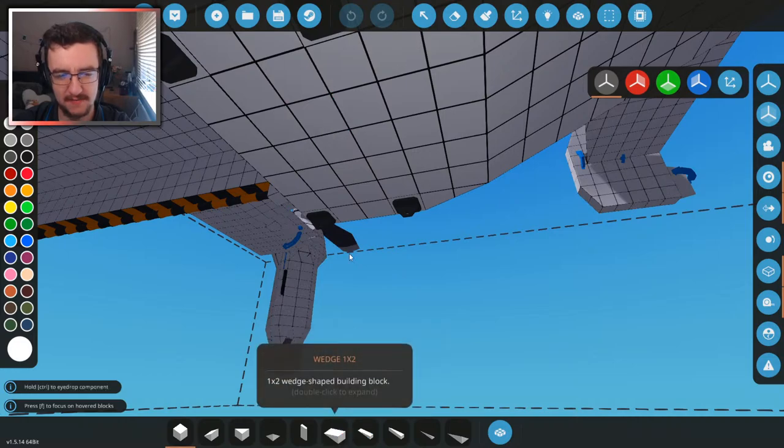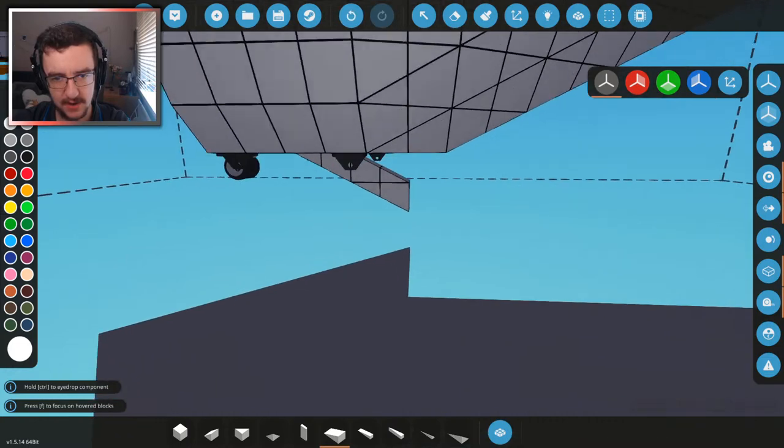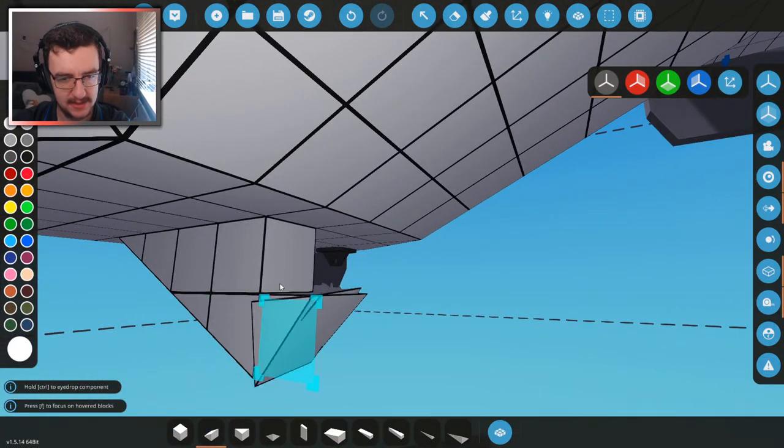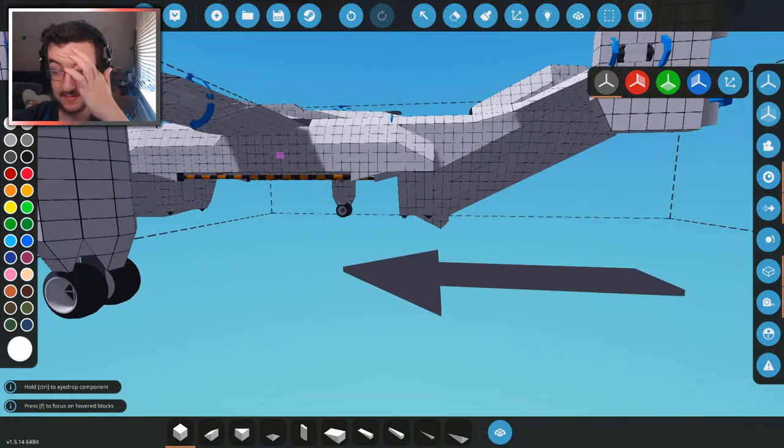Do we want it so we have like a little stopper? I guess you could be right with that. So, I don't know how low a stopper would have to go down to work properly, but let's do this. There we go. So it's a tiny little stopper. Looks inconspicuous enough, I think.